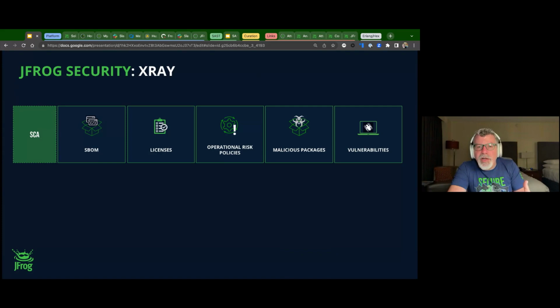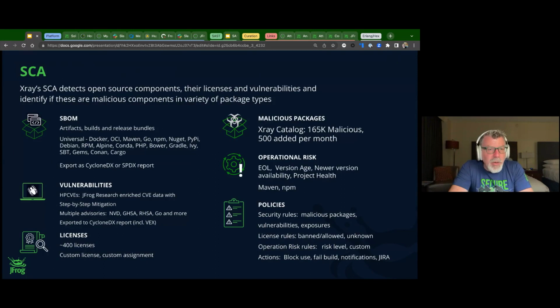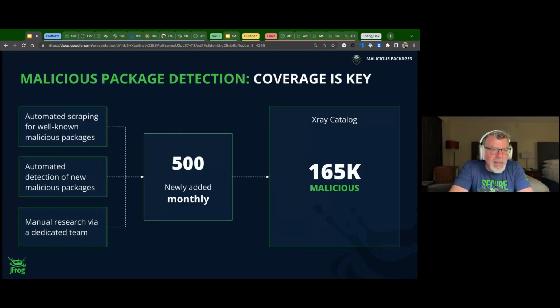I mentioned you can write operational risk policies, meaning that you can go in and say, please tell me how old, outdated, or end of life my libraries are. We look for things like malicious packages. If you've worked with Python, occasionally you hear these stories about Python packages bringing in malicious or nefarious components that could really ruin your day. And then of course CVEs, right? The standard vulnerabilities. But one of the other things we're going to talk about today, when we talk about these kinds of components, is ways to protect yourself. And I'm going to show you some examples of that. But these are all the things that you can utilize just from our default product itself.